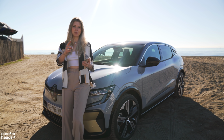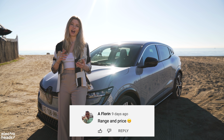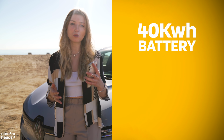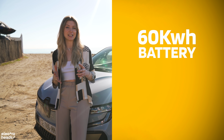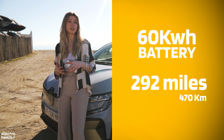All right, question number one is from Florian. Hello, he is asking, what is the range and price? The Megane E-Tech comes with two battery options. You have the 40 kilowatt hour, which delivers about 185 miles of range, WLTP, and you also have a 60 kilowatt hour battery, which delivers about 292 miles of range, WLTP.